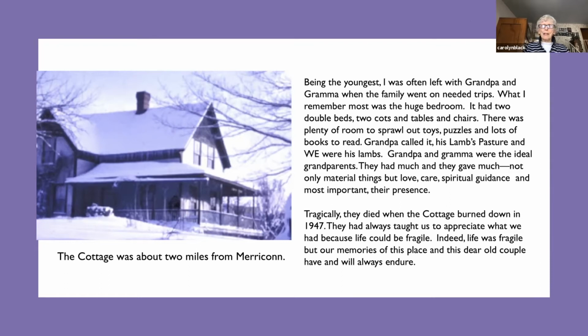But that bedroom, grandpa and grandma called it their lamb's pasture. And they would look at us and they would say, this is our lamb's pasture and you are our lambs. And we used to get the biggest kick out of that when we were young and we'd pretend being lambs and all. But grandpa and grandma called it their lamb's pasture. So that's the story up to that point.